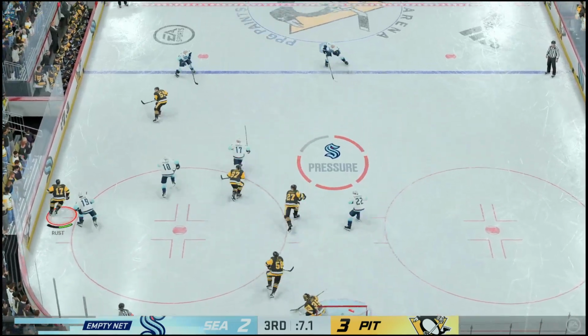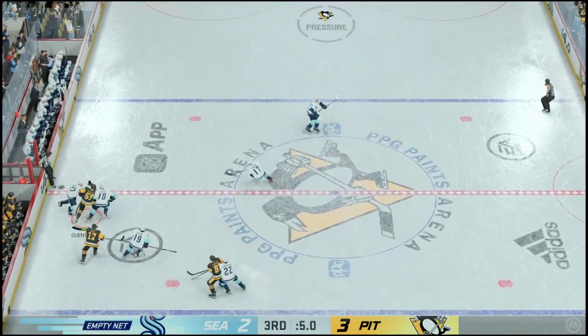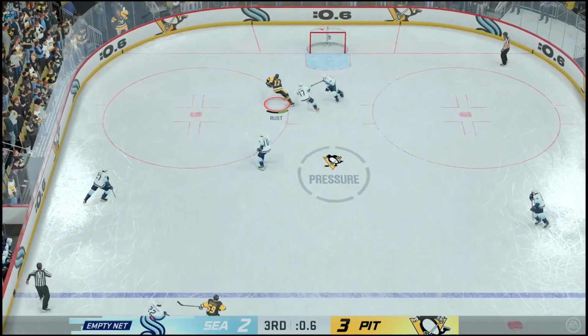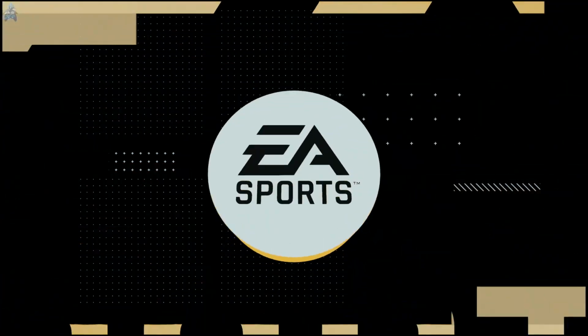Into the corner of the attacking area. Oh, just a great heads-up play by Rust. That knocks him off the puck. Towards the net in there. They score!